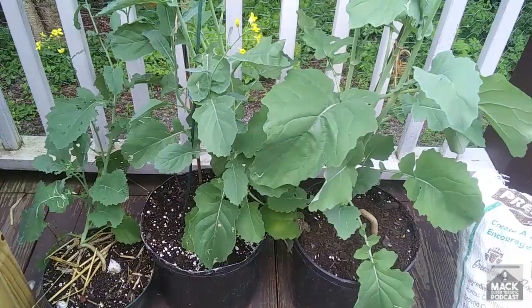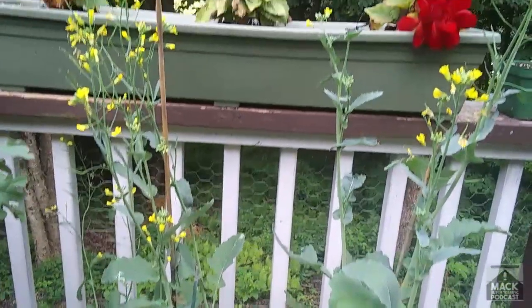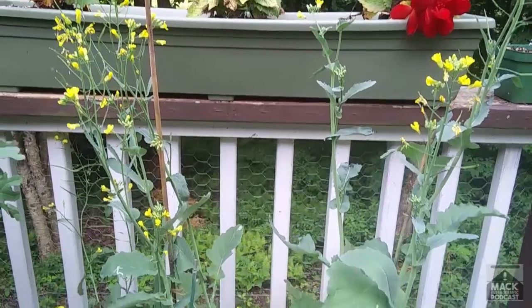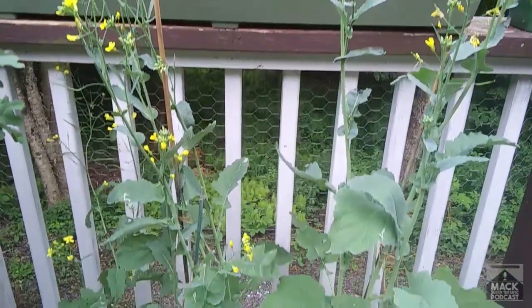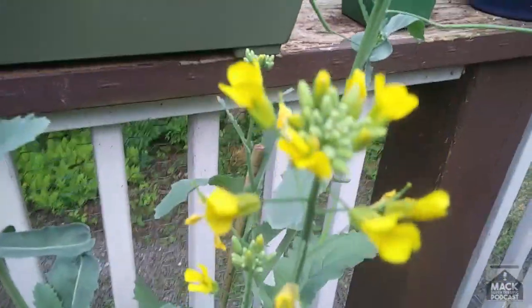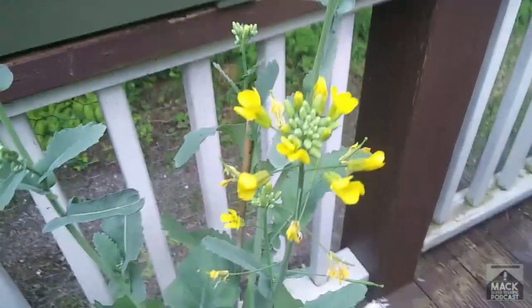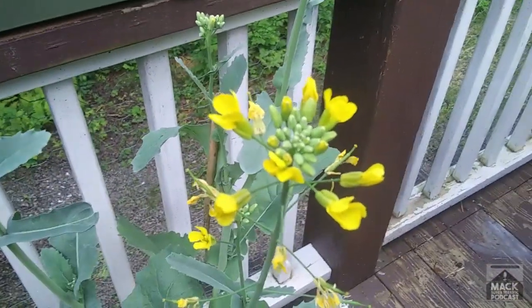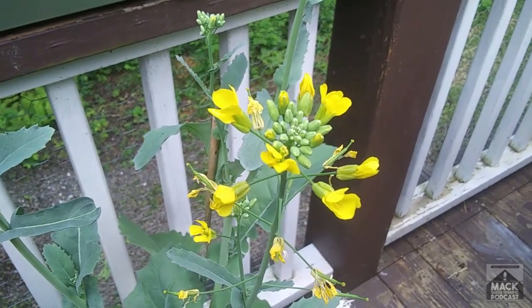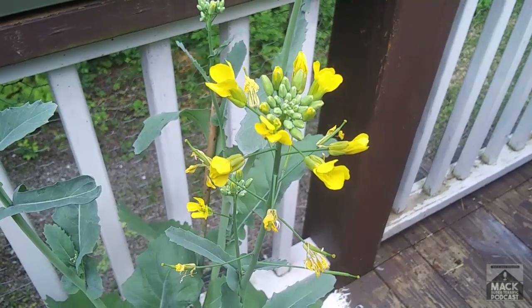So I took out some of the bolting broccoli and planted in its stead, I think more tomatoes and maybe a pepper plant or two as well. I didn't want to just toss these into the woods. I figured let them live their best life in a 5-gallon pot. And that's what I did. And they seem to be loving it.